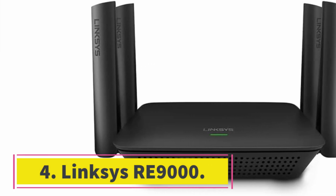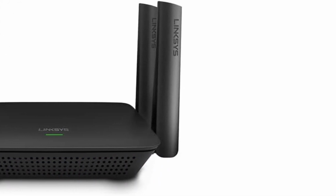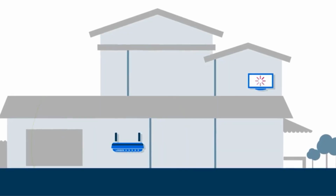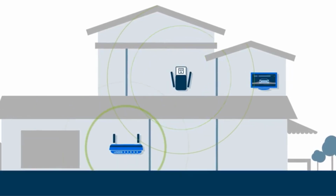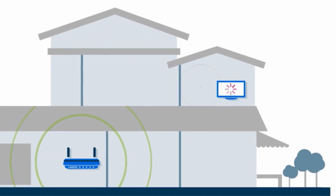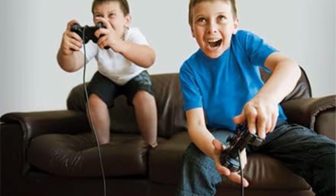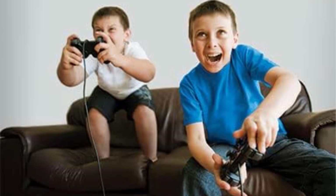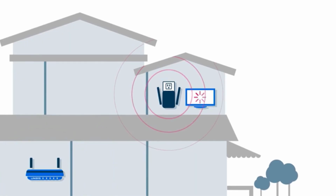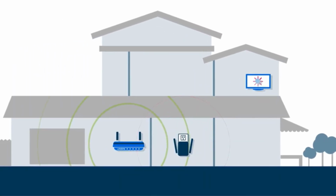Number 4. Linksys RE9000. Like the NETGEAR Nighthawk EAX80, the Linksys RE9000 resembles a router, even more so than the NETGEAR model. It has an extra 5 GHz band to support your wireless devices better, but the most you'll see is 3,000 megabits per second across all 3 bands versus 6,000 megabits per second across the EAX80's 2 bands. But that's okay. This flipped tarantula targets range over speed, with a maximum coverage of 10,000 square feet.